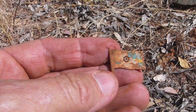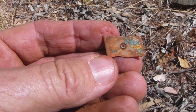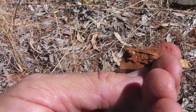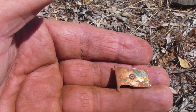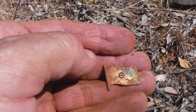I've just given that a quick bush clean on one side and I can see that's the Swedish flag. It's the pale blue with the gold cross, or the yellow cross. So we'll have a look on the back. I'll clean it up properly with a soft toothbrush and see if there's any writing on it and determine what sort of metal that might be. I don't know if it's going to be silver. Maybe something centered in the centre there too. Not sure. Good one.